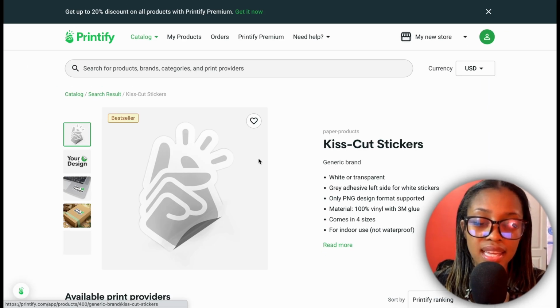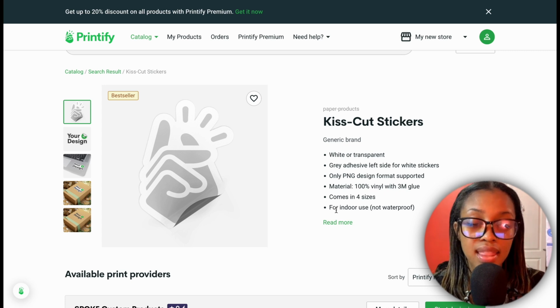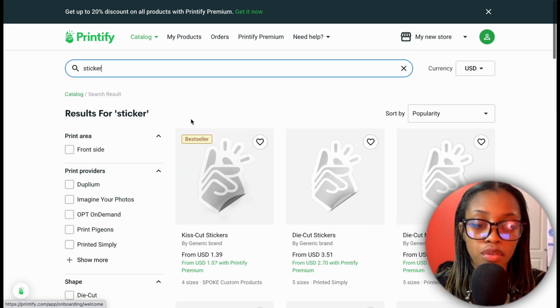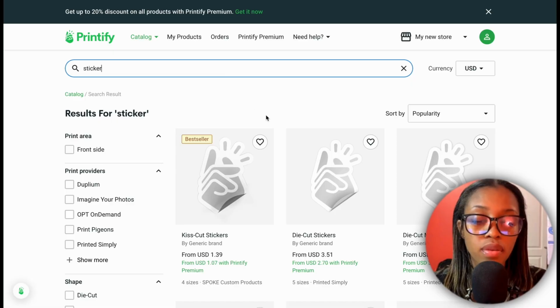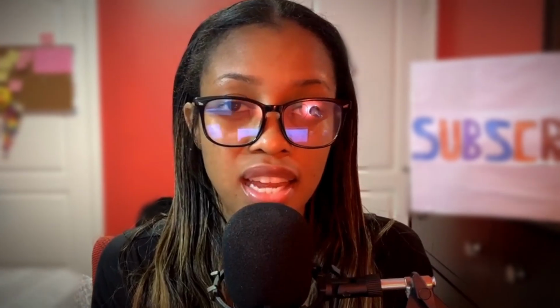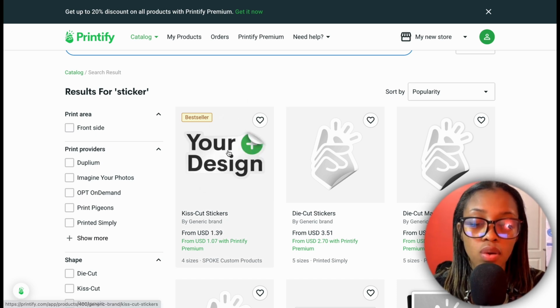If we click onto the Kiss Cut sticker, as you can see, the important thing, it says this is for indoor use. This sticker is not waterproof. Now if we go back and look at the die cut sticker, this one is waterproof. So when you're creating your sticker, I want you to be very mindful. If you want to create stickers that are waterproof, go with the die cut sticker. If you want stickers that are just stickers, then you can go ahead and use a Kiss Cut sticker. So for this case, I'll go ahead and choose this one.